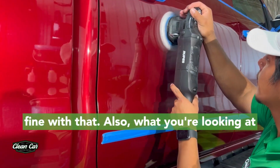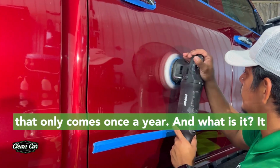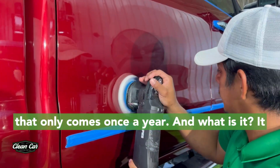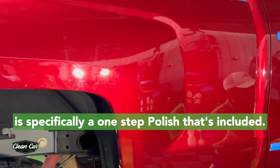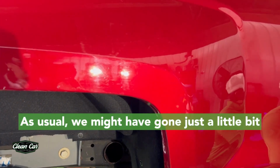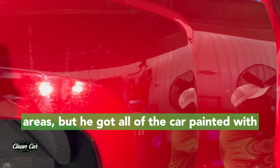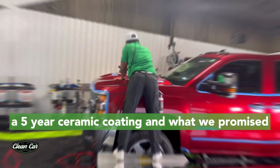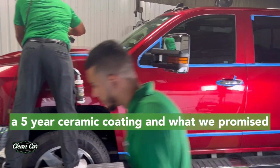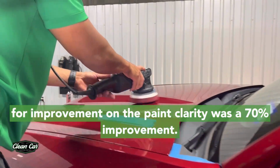Also, what you're looking at here is one of our Black Friday specials. Now that only comes once a year, and what is it? It is specifically a one-step polish that's included. As usual, we might have gone just a little bit above that, especially on some of the problem areas, but he got all of the car painted with a 5-year ceramic coating, and what we promised for improvement on the paint clarity was a 70% improvement.